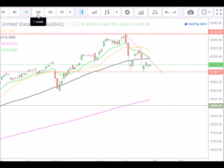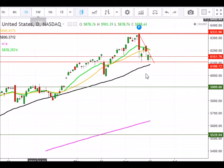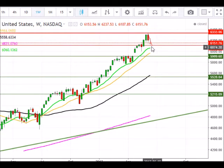And you can see on the daily time frame here that we are riding this, or looking to test, and hopefully riding further north on this 50 period simple moving average, but we are again seeing some sell pressure come in here. So on the weekly time frame, you can see that we are battling here to hold these highs. So it's going to be interesting to see what happens with the Nasdaq.